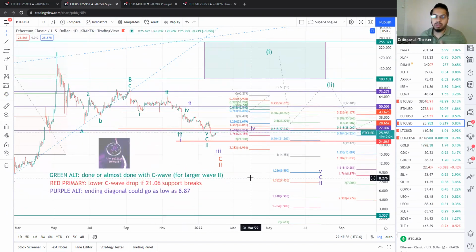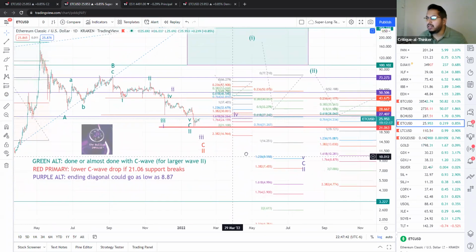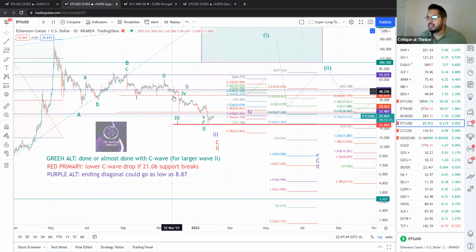There is one much more bearish purple alternate pattern here. I don't see this as a very high likelihood at the moment. And this is saying that this entire drop here on December 3rd was actually the first wave of a much larger 5-wave pattern impulse down, or even a diagonal down, depending on how much we retrace.